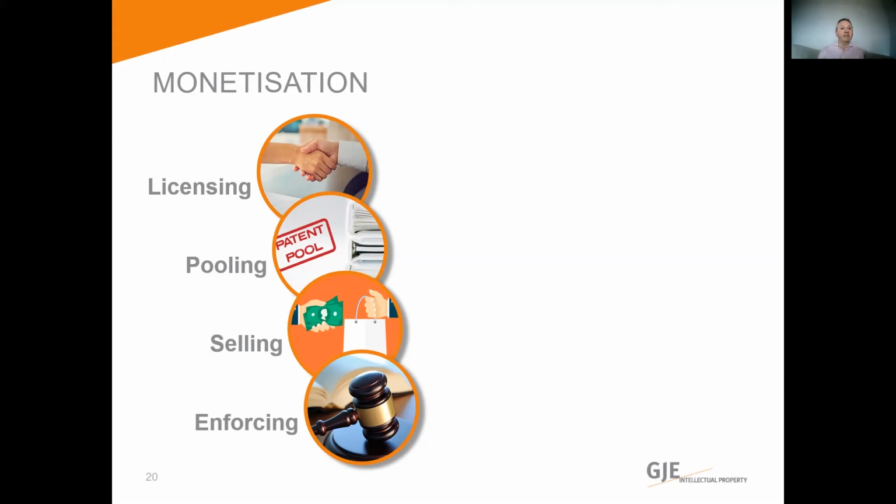A lot of SMEs consider licensing as an option, as they can derive revenue from their patent assets without investing in tooling up or manufacturing the product themselves. They can also make use of a third party's existing distribution channels and suppliers, their customer base, and their brand.